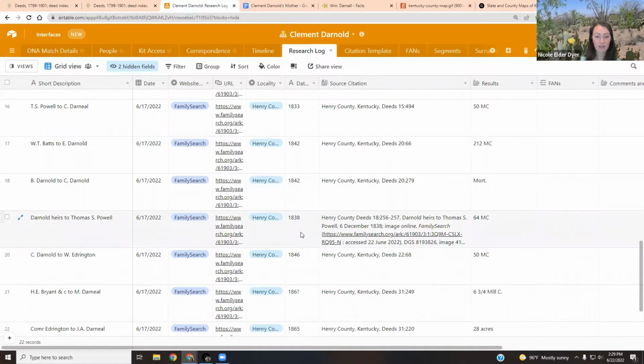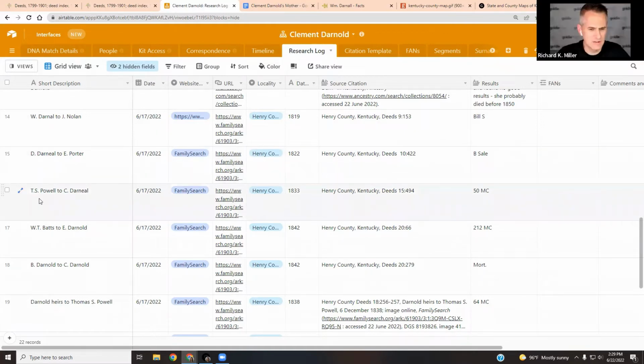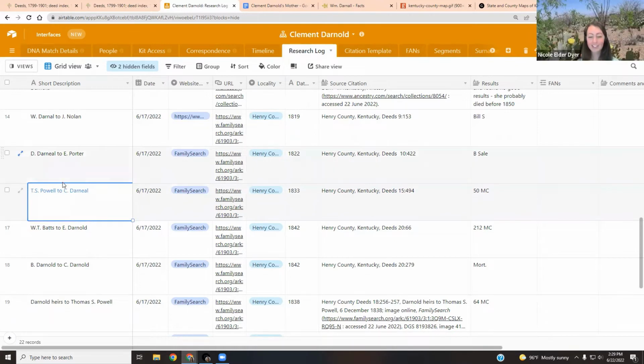And looking back in time, the first one I found was W. Darnold to J. Nolan. So that could be William Darnold, and he could be selling some land, I guess. D. Darniel to E. Porter. I don't know who that would be, but those initials aren't always accurate. T.S. Powell. Oh, hey. Powell. Yeah. So that one is a pretty good one, I think. Yeah. So let's check that one. Interesting.